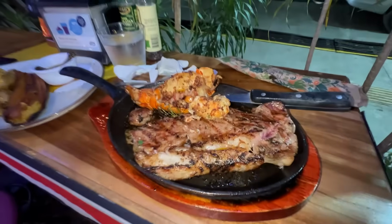Oh boy. It's really good though. Dinner was a fantastic 9.2 out of 10. Very, very good. Highly recommend. Of course, we're gonna finish off with a little walk.